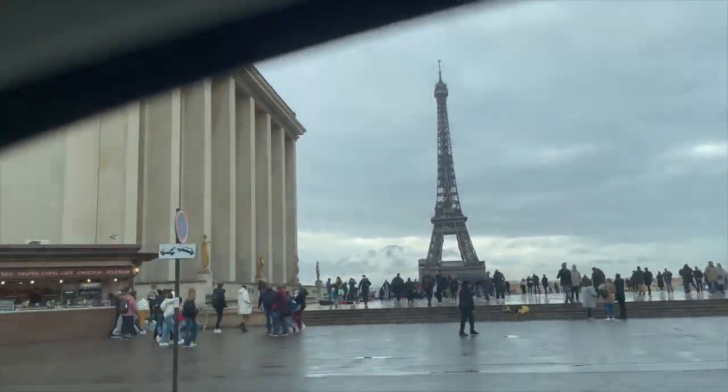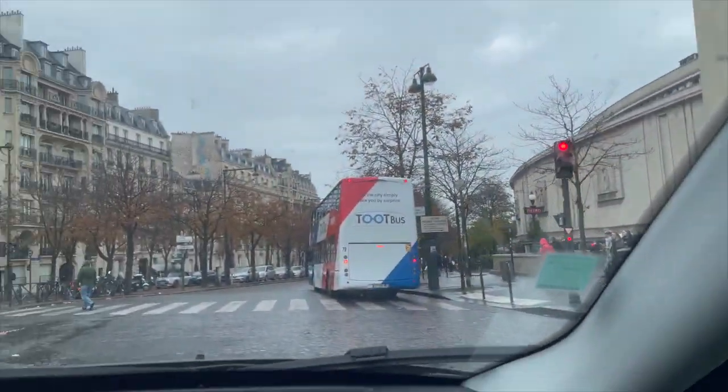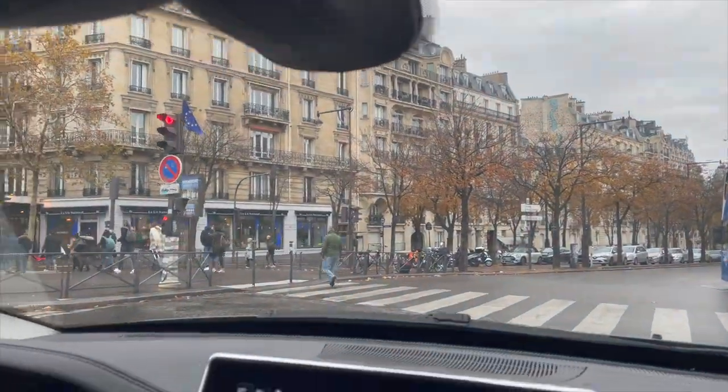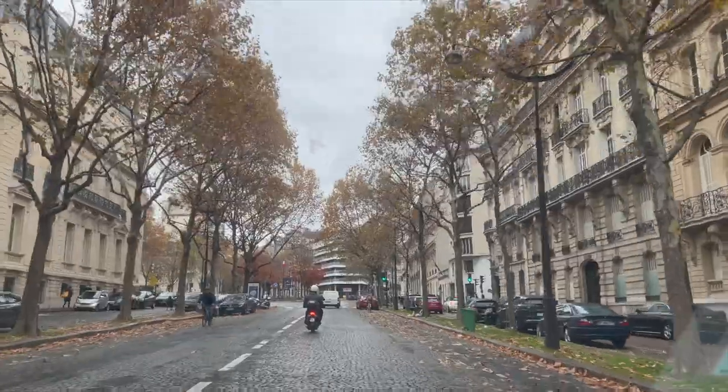We're just driving by Trocadero, and that's where you can see the Eiffel Tower. Look at the crowd already in the morning. And it was raining a little bit. Not too bad, just very light rain.